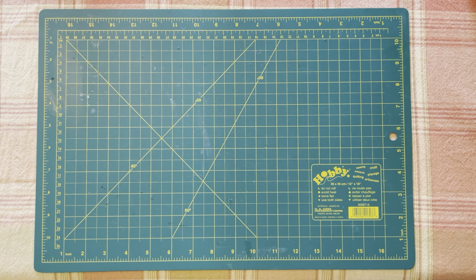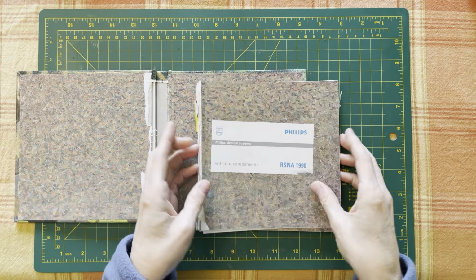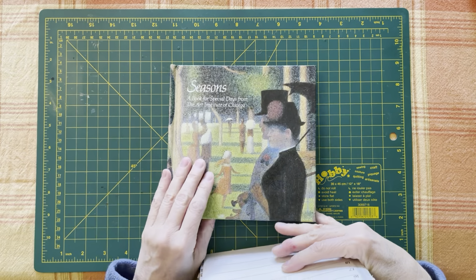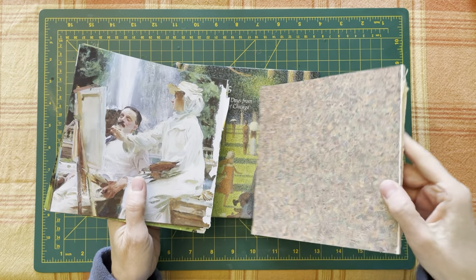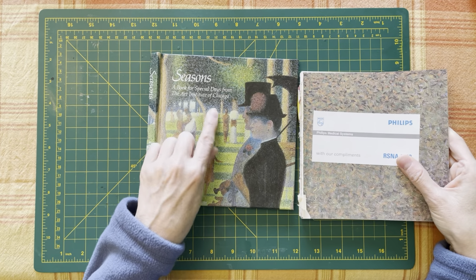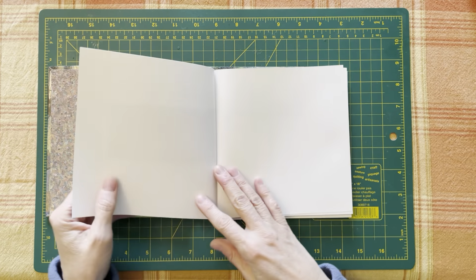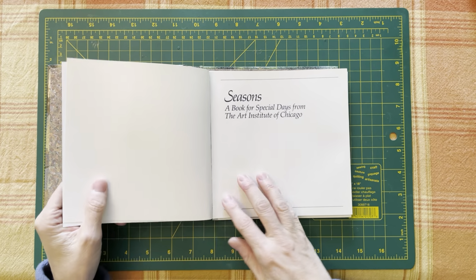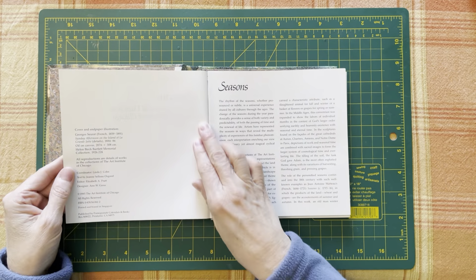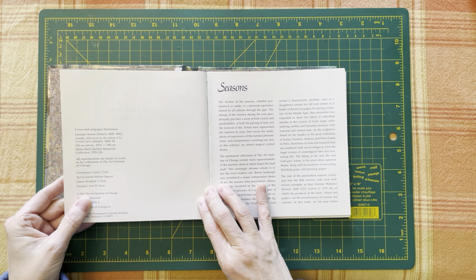And so, what are the next ones? So, the next two are art, and I already got into them. I have already torn them apart to get at some of the pages and just to see how that would work. So the first one is called Seasons, a Book for Special Days from the Art Institute of Chicago. Some very nice end pages. It is glossy. And I'm looking for a year, 1985.